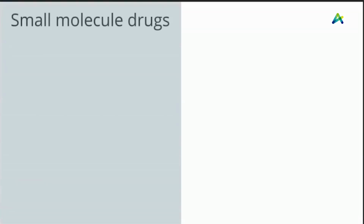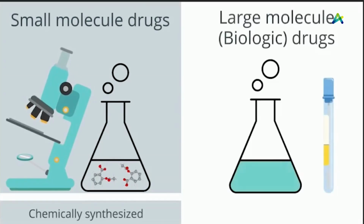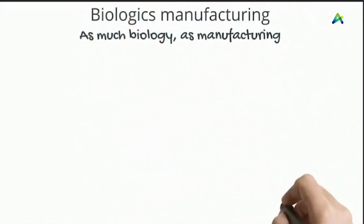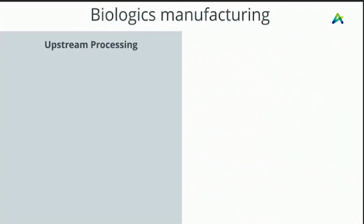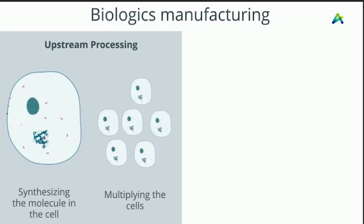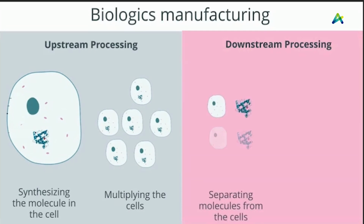Unlike small molecule drugs that are completely synthesized chemically in the lab, large molecules, usually proteins, for biologic drugs are synthesized and grown inside living cells. So biologics manufacturing involves as much biology as manufacturing. It involves upstream processing, where a cell is forced to synthesize the desired protein and explosively growing the number of cells with the protein, and downstream processing, where this large number of cells is separated from the proteins, which is then formulated into the final drug.